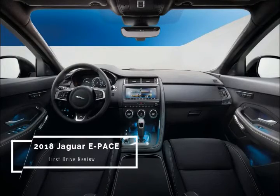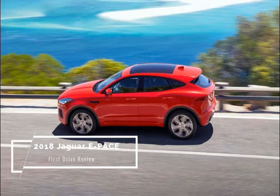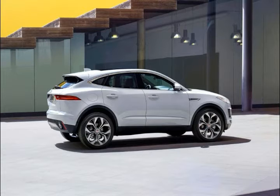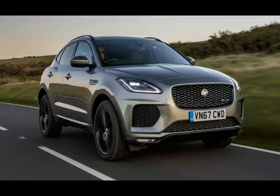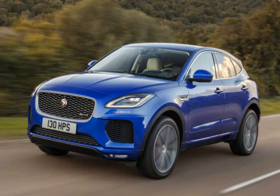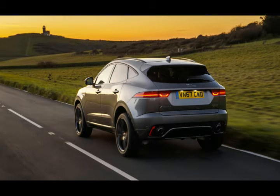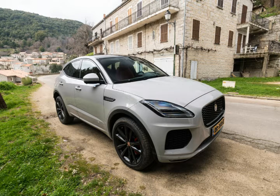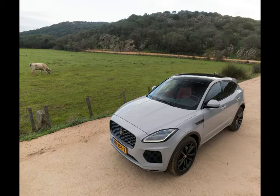2018 Jaguar E-PACE, first drive review. How fast may I drive through the river? My inquiry is a bit unusual, but as I peer through the front windshield at the flowing water rippling just yards beyond the nose of my vehicle, with no other path around the obstacle, I'm genuinely concerned. Will the all-new 2018 Jaguar E-PACE effortlessly traverse the precarious crossing, or falter and sink like a rock?